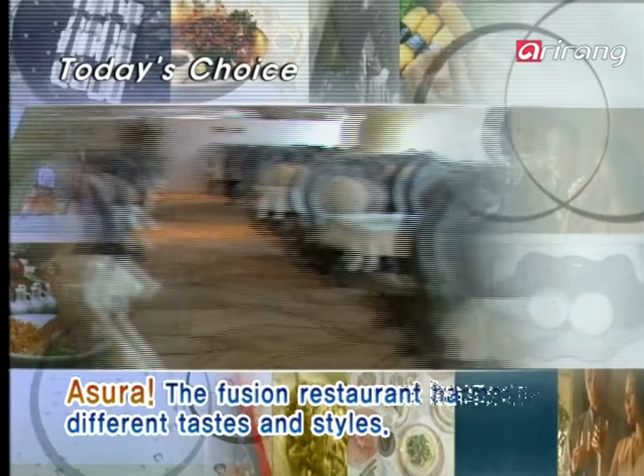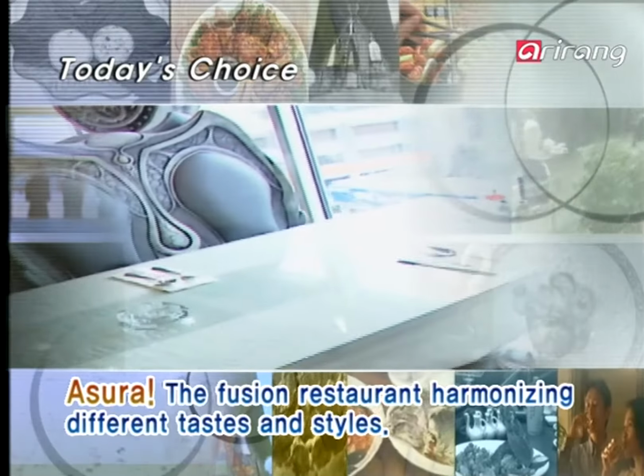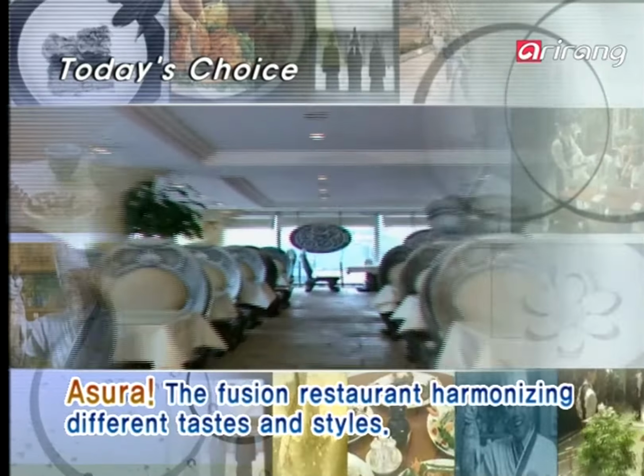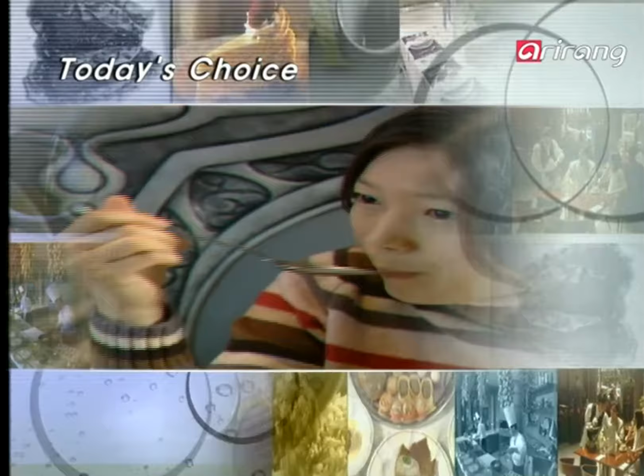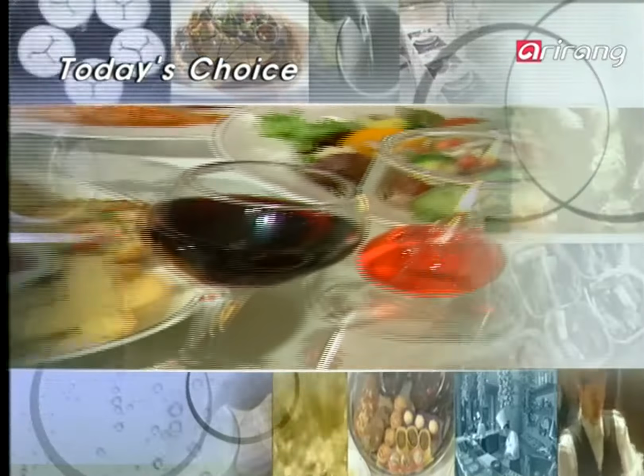Looking for something different? Today in World Food, we invite you to a world of fantastic taste. Why don't you immerse yourself in some new taste presented by the fusion restaurant Asura.